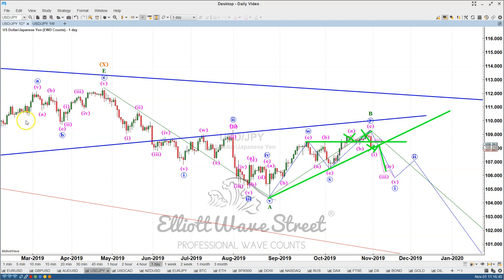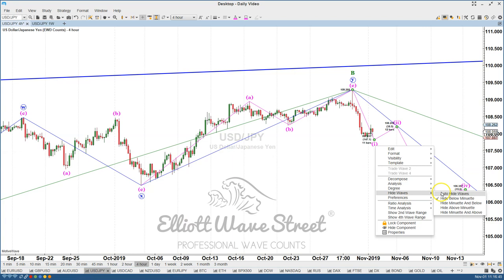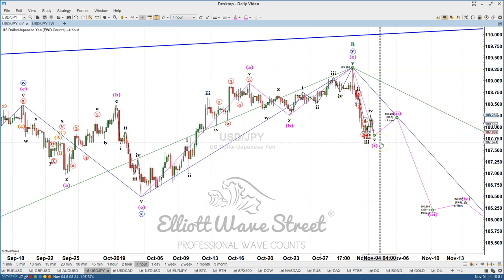And on lower time frames, everything is working nicely. We are in the M pulse, a five wave sequence inside. The last leg, the wave five, is active. So a lower low will be expected during the session. Then we just follow the trend.